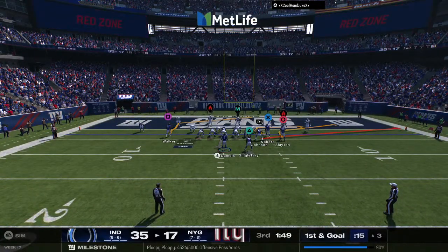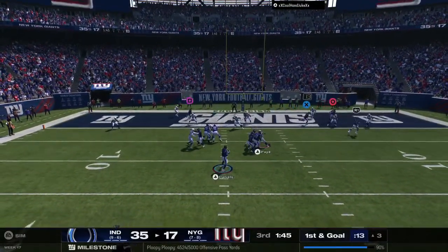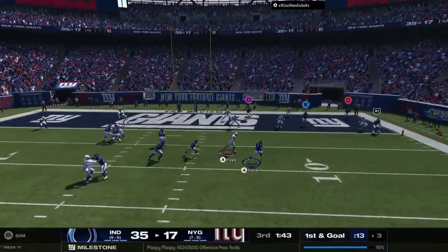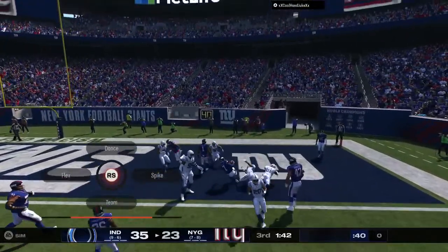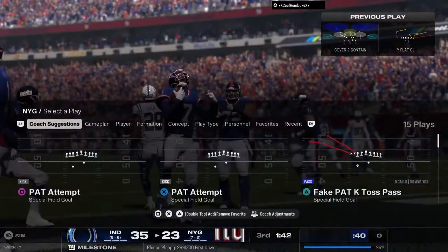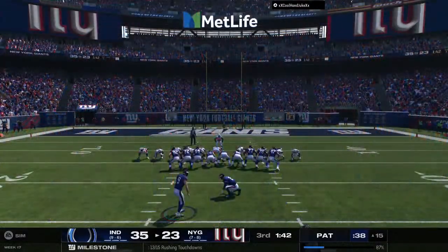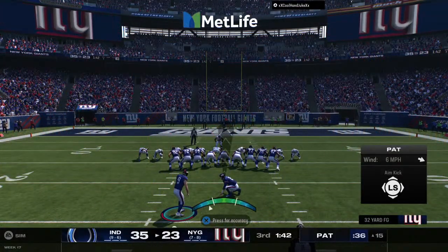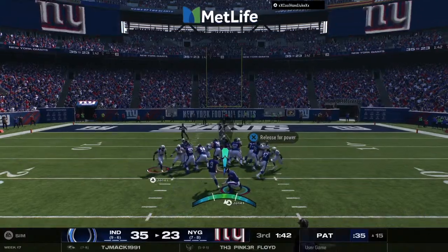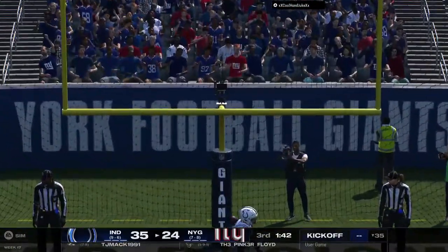Set. Ready. Out of the gun, Daniels. Escapes the pocket. And he will score. Touchdown, New York! The Giants shrinking the lead some in the 3rd. Great play by the QB there, Brock. The play broke down. He didn't have much of a choice other than to escape and improvise. And in the end, turned out to be the best call he could have made.